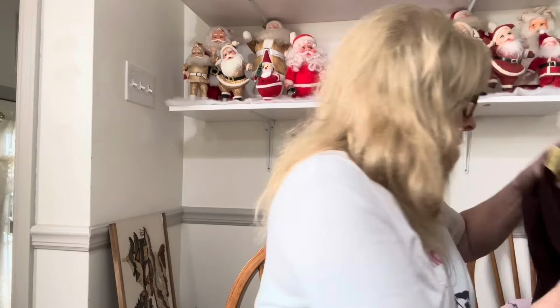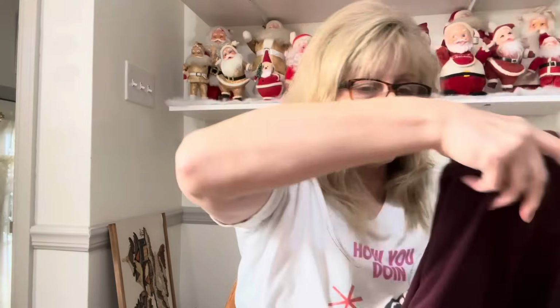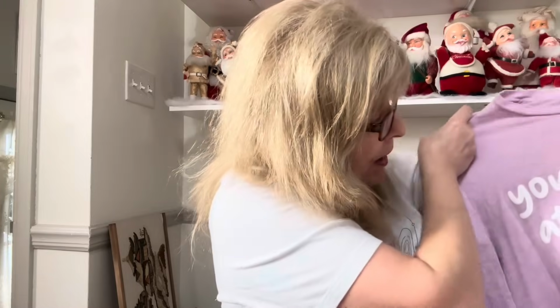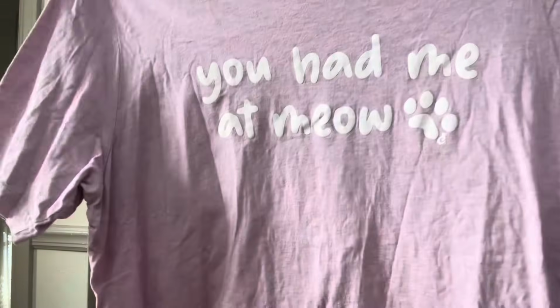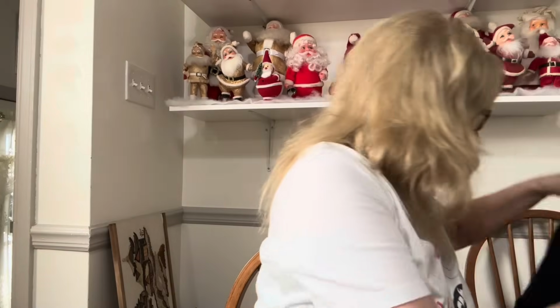So this one was $3.99, so $2. Old Navy. This was $3.99, $2. You had me at meow. What does that say? Meow? Yeah, you had me at meow. Then I got this one. This one was $2.50.